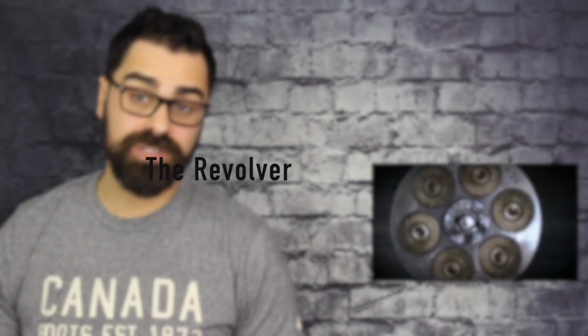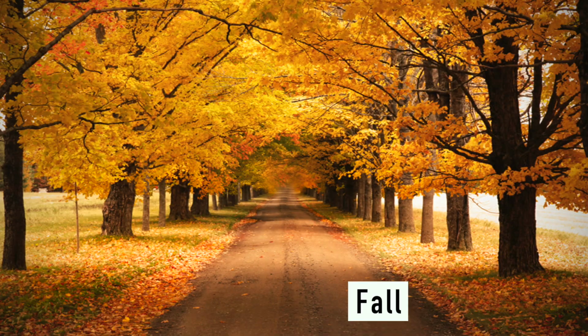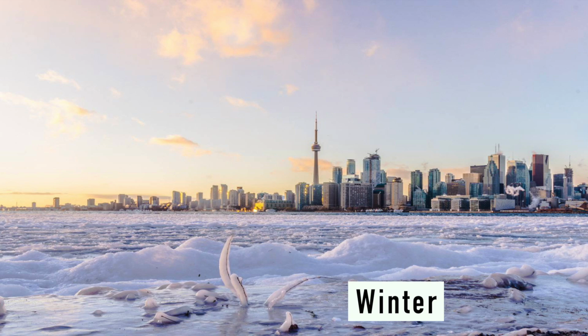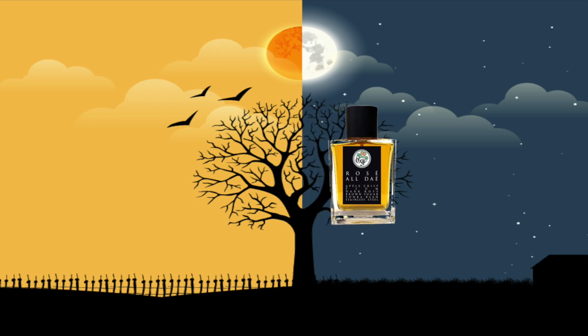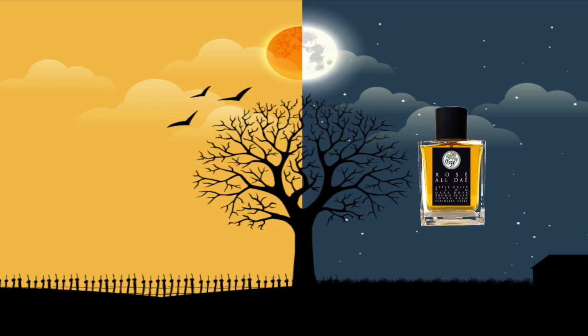So let's start with seasons. This has fall written all over it. I have no issues with wearing this in the winter too, and probably the start of spring too, but you might get sick of it at that time. But mostly this has fall written all over it. Day or night, I feel like this is more of a nighttime scent than a daytime. But you could wear this daytime casually, especially in the cooler weather.